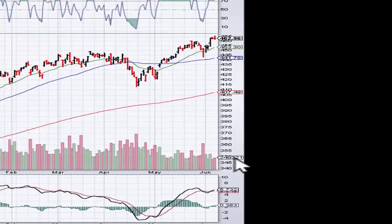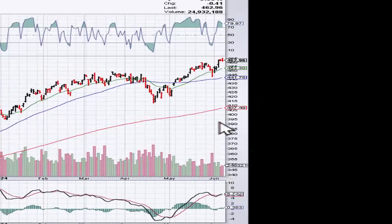And let's go to the QQQs. Well, we have the same situation with the QQQs. We're overbought in here, and we're sitting at new highs. But when we come down here, if this indicator turns down, we have a bearish signal in there. So, boy, it all depends on the Fed this week.